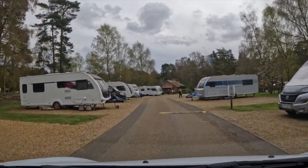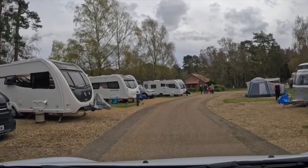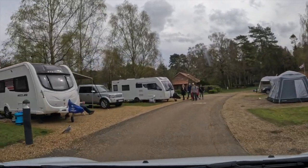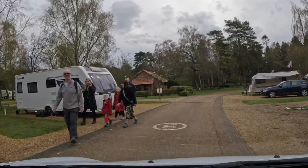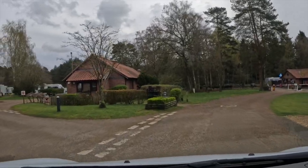It'd also be nice to see a dog wash or a bike wash on the site. There isn't one, so just bear that in mind if you're coming with mucky dogs and going into the woods and things like that. There's nowhere to get washed. But other than that, it's a really nice site. It's quite a big site.